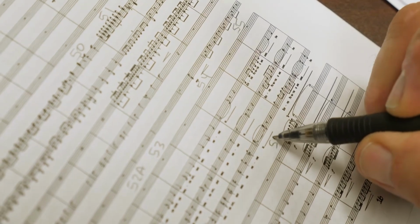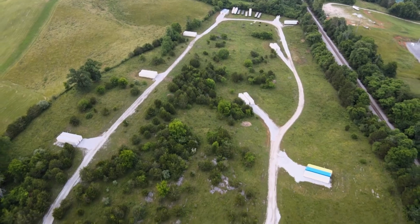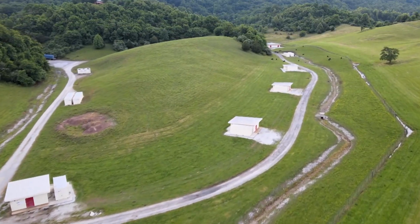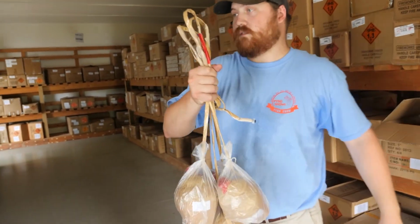The scripter picks out the product that we're going to use, and the scripter sends it to the packing supervisor or coordinator. He decides where all those fireworks are and gives a packing order, a packing list for the people out in the field. Then it goes to the packers. The packers are in the magazines. Those are the buildings where we store explosives, and they've been approved by the federal government for what we use them for. So those guys are in the back where all of the explosives are, picking out the individual shells that will provide the best show we can do.